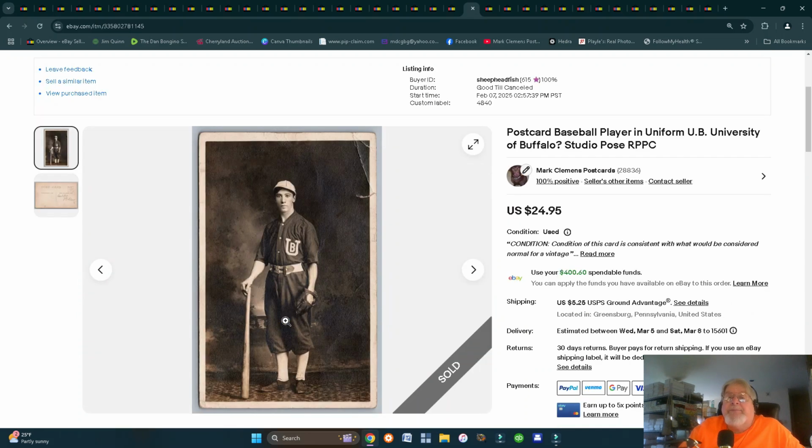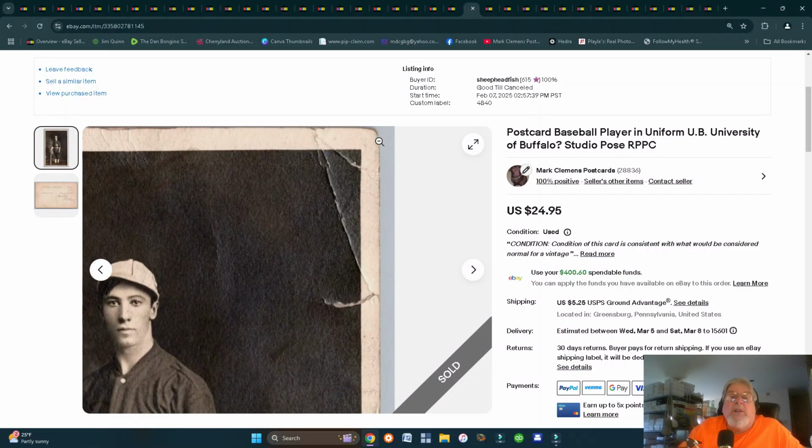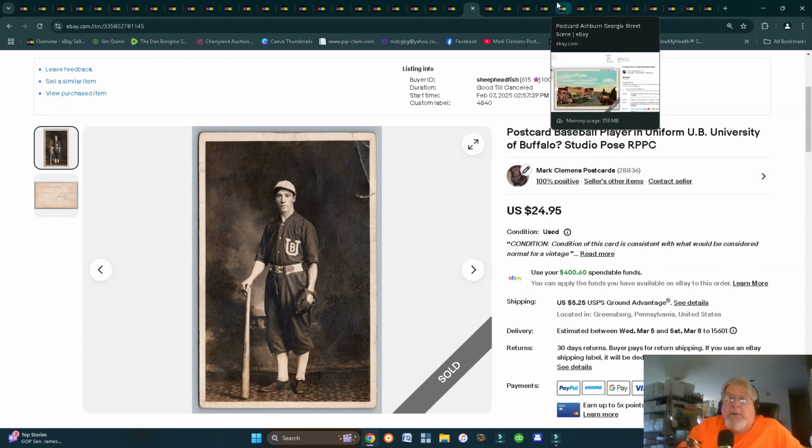But anyway, this is a studio posed photo. I put this up for sale at $24.95. Does have a little damage up here, this corner. We got a crease, a couple little creases, a small tear on the edge. Doesn't affect the photo itself too much, but I listed that at $24.95, and that is what it sold for.